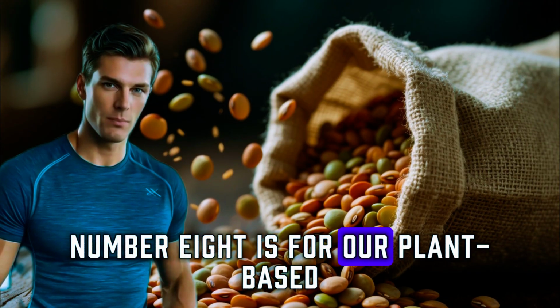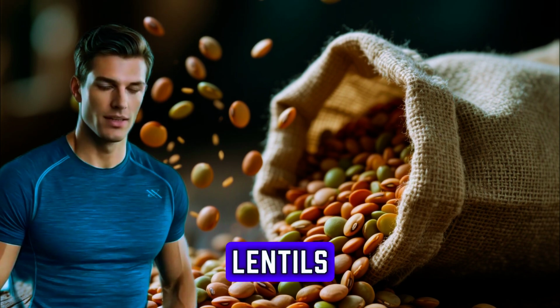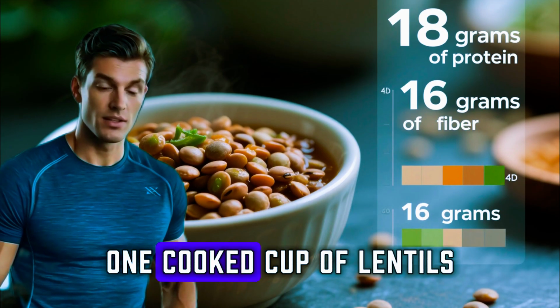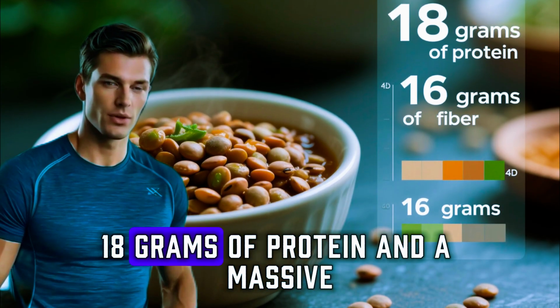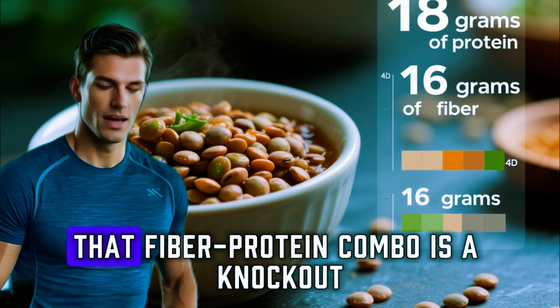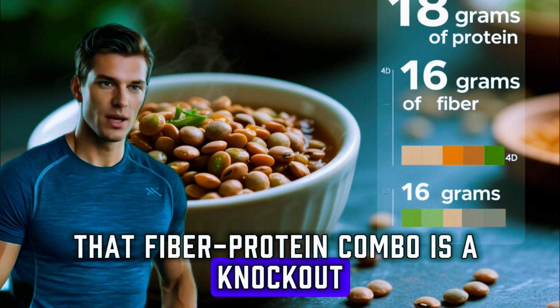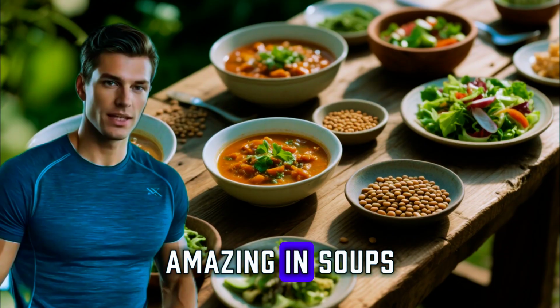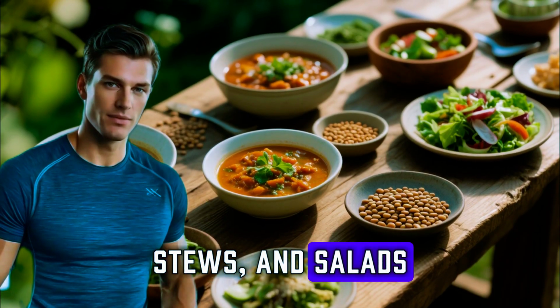Number 8 is for our plant-based friends: lentils. These tiny legumes are nutritional giants. One cooked cup of lentils provides about 18 grams of protein and a massive 16 grams of fiber. That fiber-protein combo is a knockout punch for hunger. They're also super cheap and are amazing in soups, stews, and salads.